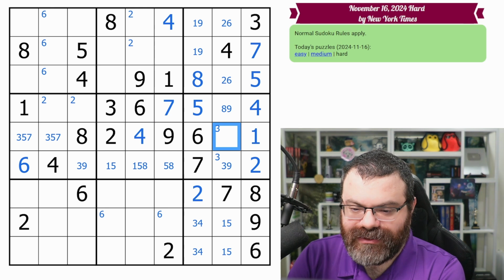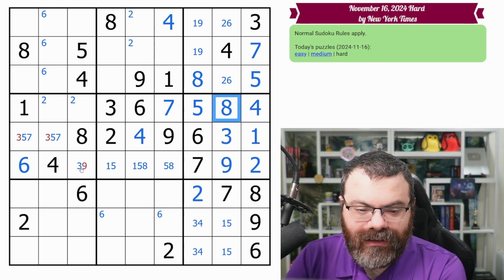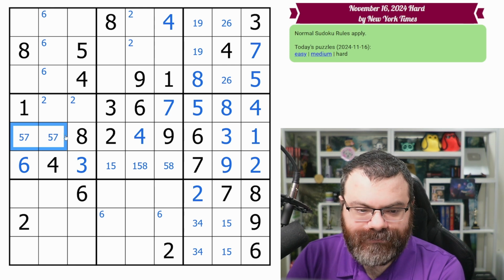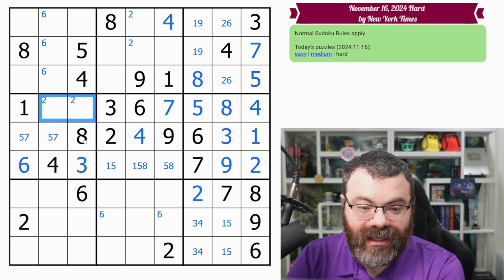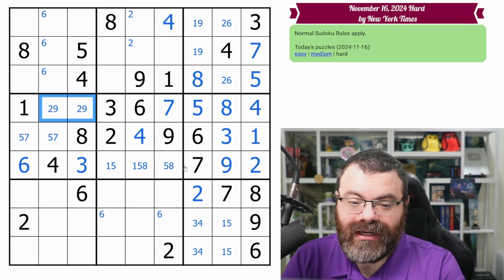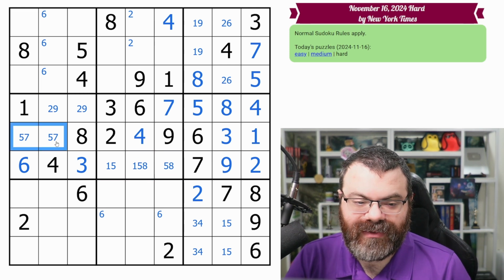This is 3, 8, 9. Can't be 8 or 9, so that's our 3, 8. Sorry. It is true, but I should do the 9 then the 8. That's our 3. These are not 3s. Over here, we've got the 2 and 9. Okay. All right, well, that band just almost completed entirely. Just had this triple, this pair, this pair. All right.